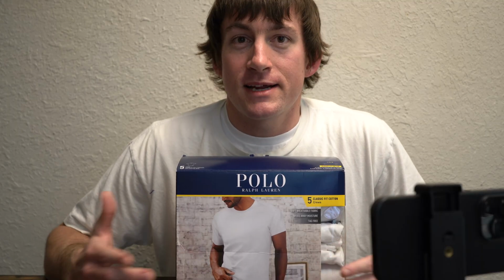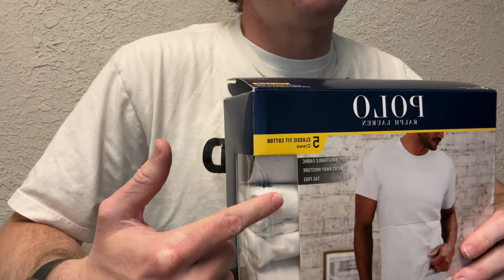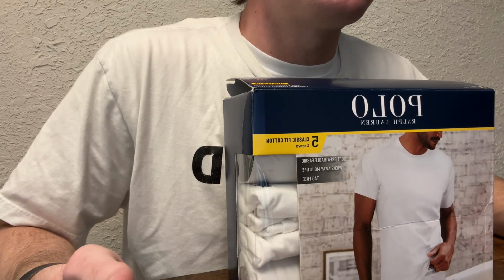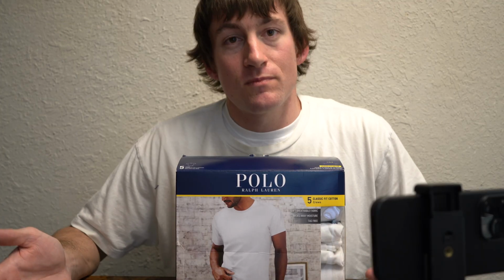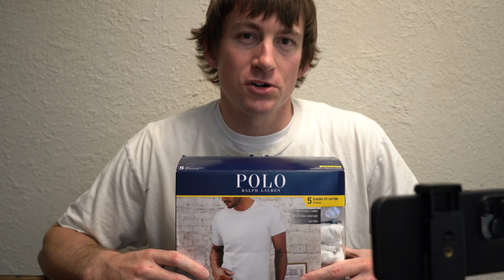And am happy, like I said, to report that yes, the tail is long, even though it is not listed on the box. So really good to see. Ralph Lauren does have you covered. If you're going to spend $70 on undershirts, they better serve their purpose well. And I think these most certainly will.